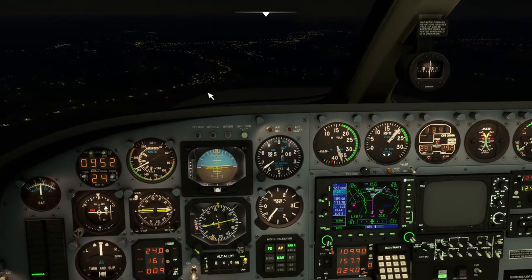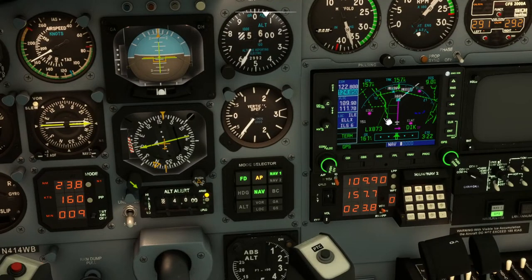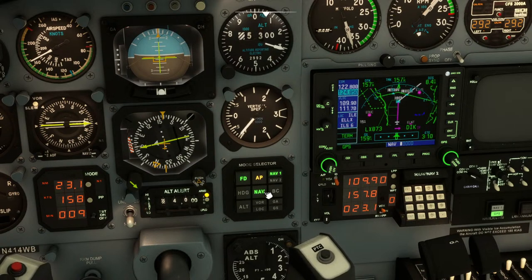So now, back to the problem that I was experiencing. As soon as the aircraft turns onto the localizer, the nav button here, the nav function of the autopilot turns off. That's actually normal, and you should then re-engage it because it will switch from GPS to localizer. But then it turns off, and you need to sort of refresh it. I totally did not do it, so the aircraft was lining up.